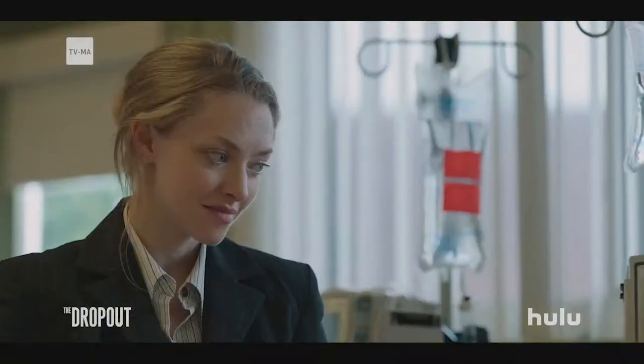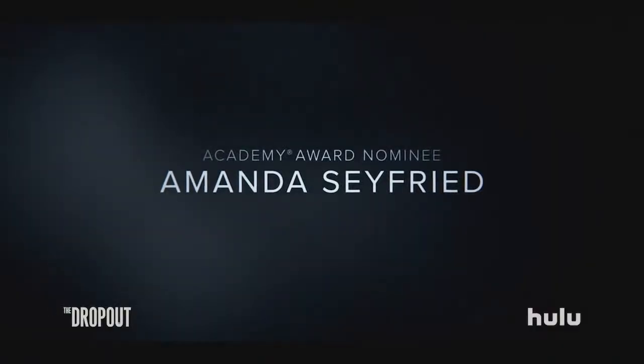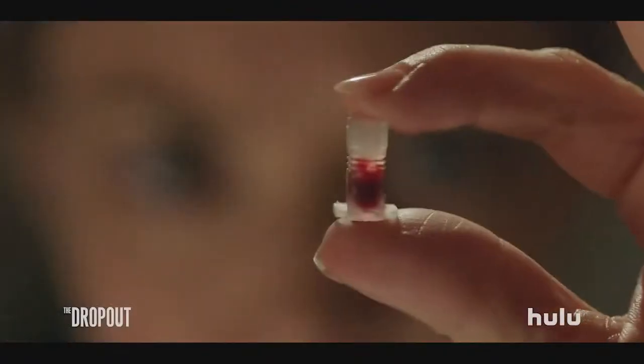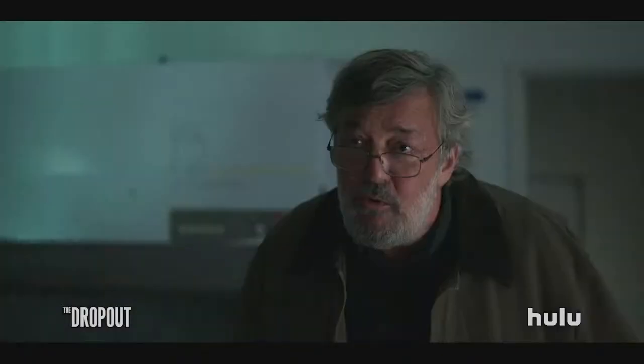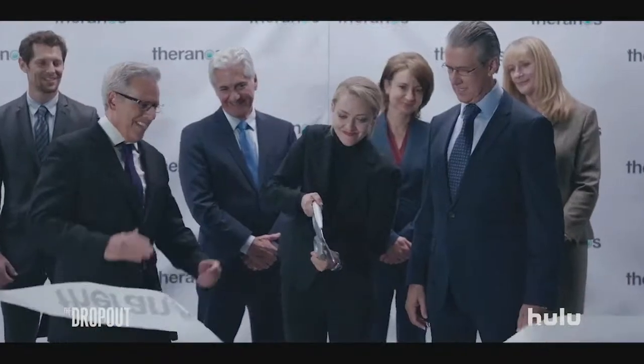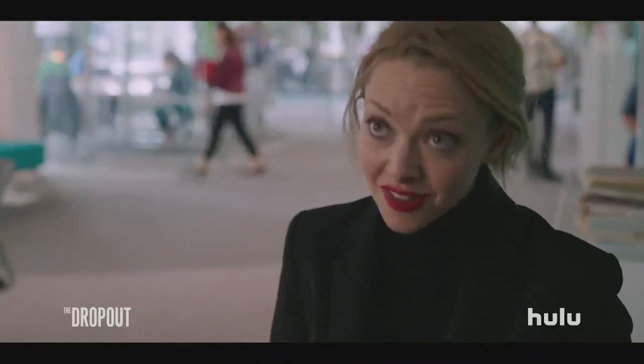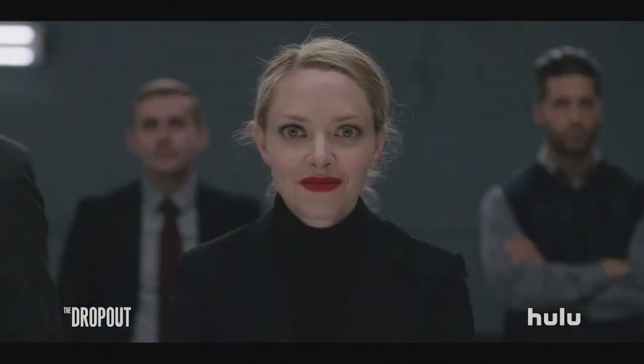I want to help people, and I want to be a billionaire. I'm on the cutting edge of healthcare. This machine tests your blood in your own home. You're in over your head. You're going to lose everything. You don't understand the science! Her whole image is fake. I don't believe a word she says. You don't understand the vision. Never met anyone quite like you, Ms. Holmes.